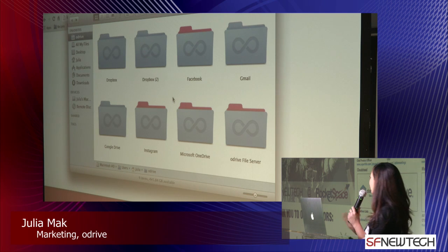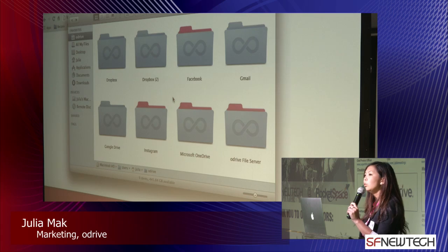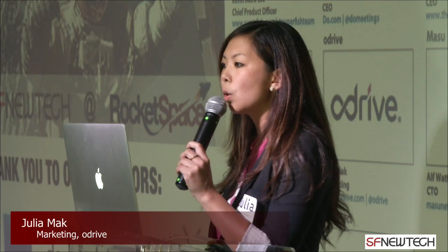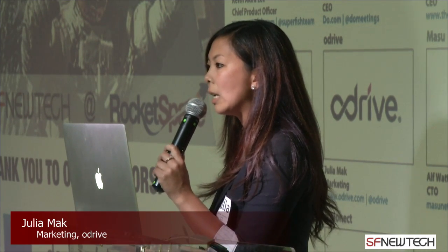Another thing that we also connect to, I'm running a little bit short on time here, so I can't show it fully, but not only do we sync all the files that you have across all these different services, but we can also connect to your existing file servers. So we support your Windows file server, your Linux file server. So if you already have data that exists for your company, for example, you can also use ODrive as a way to access everything from the same place.